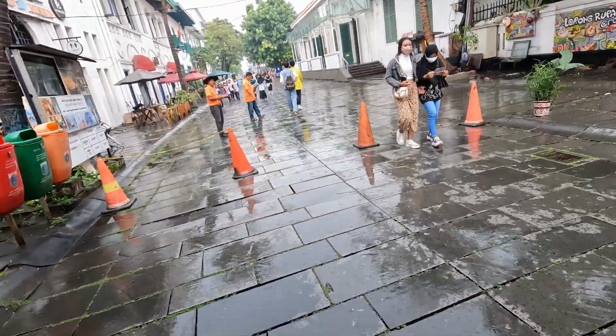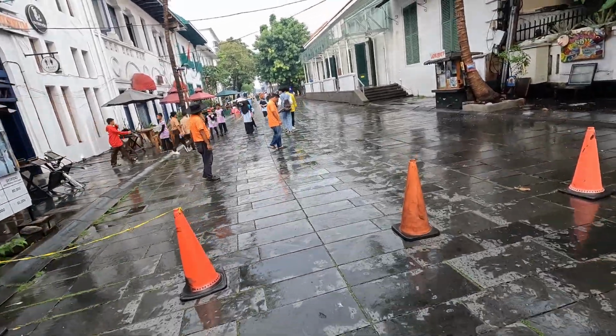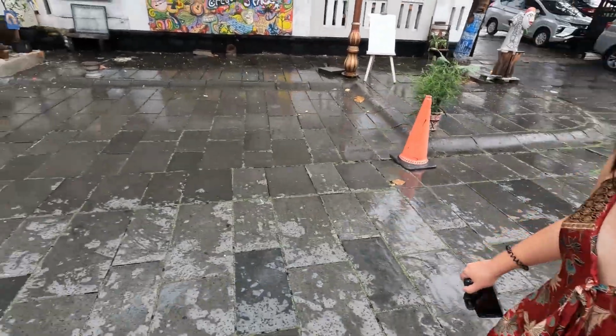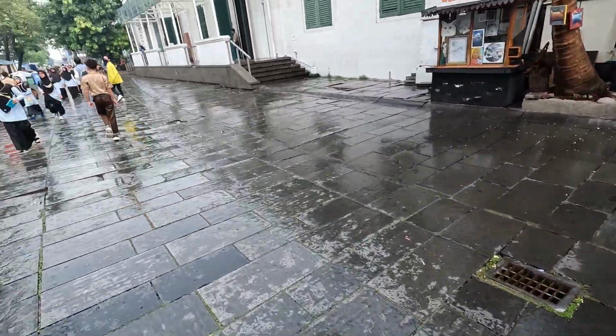All right, we lucked out. We missed the rain for the most part. Now we're just walking down towards the waterfront. For some reason, this one is slipping all over the place, because I still have not bought my flip-flops.